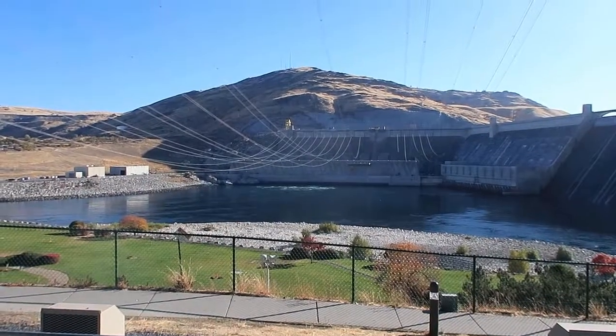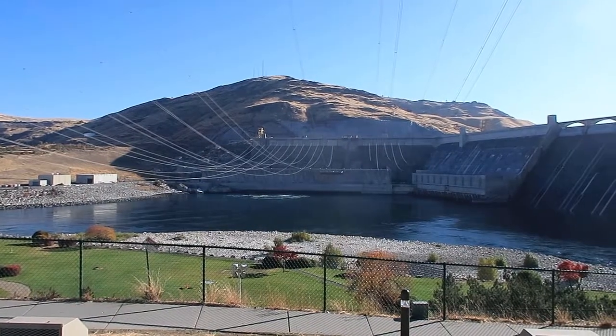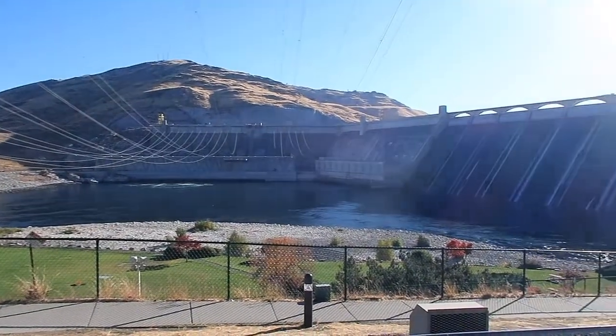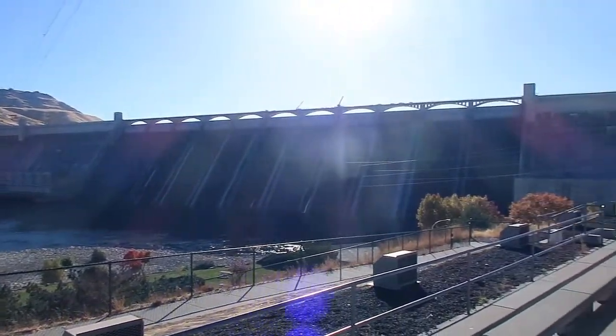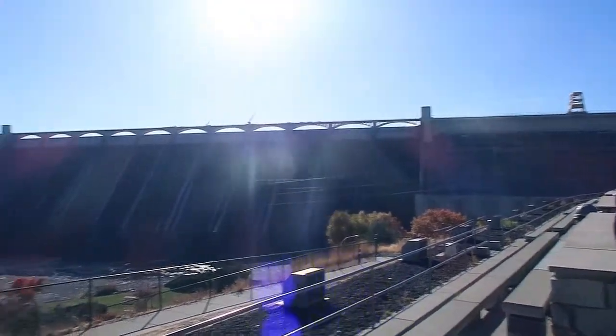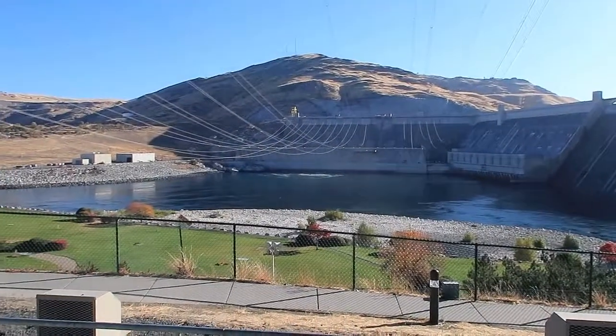Just as we're driving through Washington State, we are about 40 minutes from the Canadian border, and right here is Grand Coulee Dam. And this dam is absolutely huge. It's pretty cool. We're going to just drop into the visitor centre and see if there's anything there.